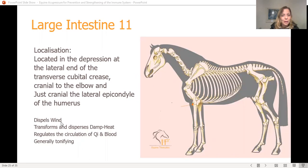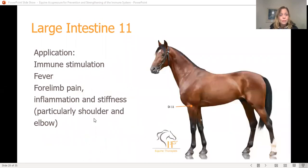And the Chinese indications, like dispels wind and transforms and disperses stagnation, etc., we are not going into detail with that, but it just gives you an idea what Chinese indications are, and if there's any TCM therapist here, you will be familiar with it.